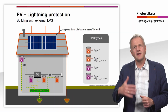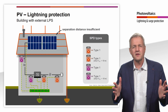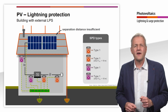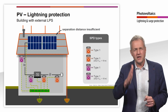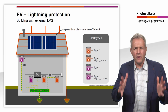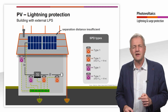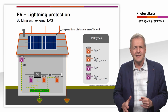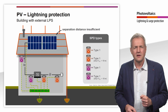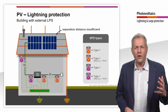The situation is different if the separation distance cannot be maintained. In this case, as we have already seen, the PV systems are connected directly to the external lightning protection. Due to this connection, in the event of a lightning strike, it must be expected that partial lightning currents will flow off via the DC lines of the PV systems. Therefore, type 1 SPDs must be used throughout the system here. While the cost of a type 1 SPD for AC is manageable, type 1 DC SPDs quickly reach sums that make a PV system unprofitable. It is therefore essential to check whether adapting the external lightning protection system is the more economical solution.